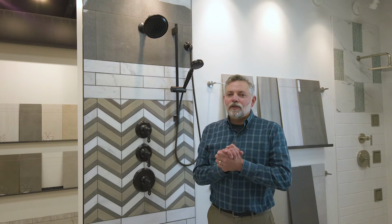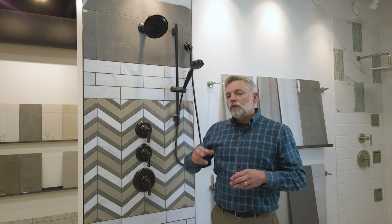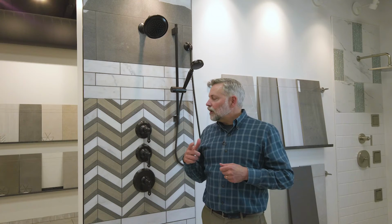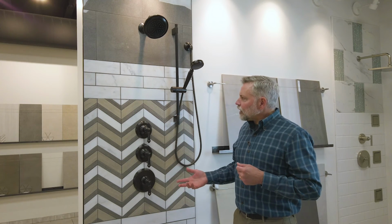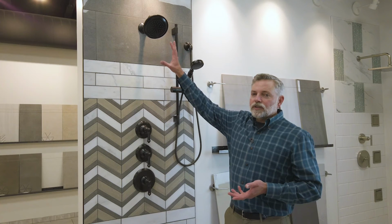All right, now I want to talk about shower fixtures. So in the same way that bathroom and kitchen faucets move from good, better to best by their finish options and internal components, so do shower fixtures. One additional thing that moves shower fixtures from the good, better to best quality is the amount of options that you have. So in the good category, you're going to have a single diverter with a fixed shower head.